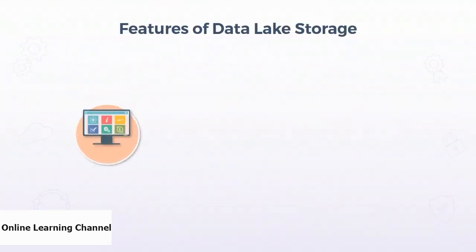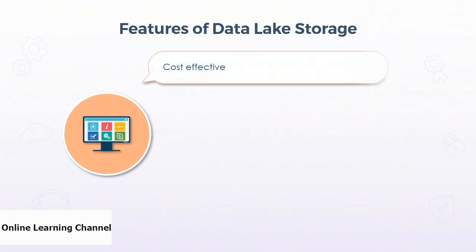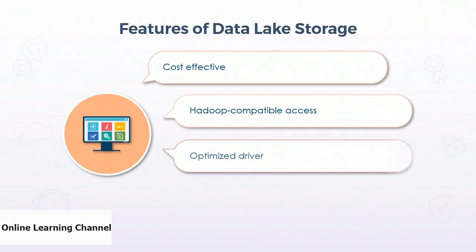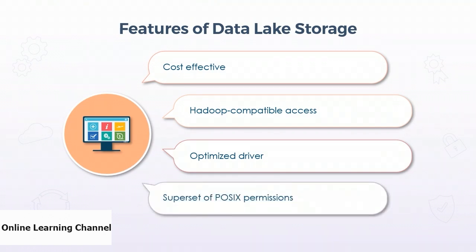Features of the Data Lake Storage. First of all, it's cost effective, so it offers low cost storage capacity and transactions. It has Hadoop compatible access, so it allows you to manage and access data just as you would with a Hadoop distributed file system. It has an optimized driver, so the ABFS driver is optimized specifically for big data analytics. The corresponding REST APIs are surfaced through an endpoint, and it has a superset of POSIX permissions.